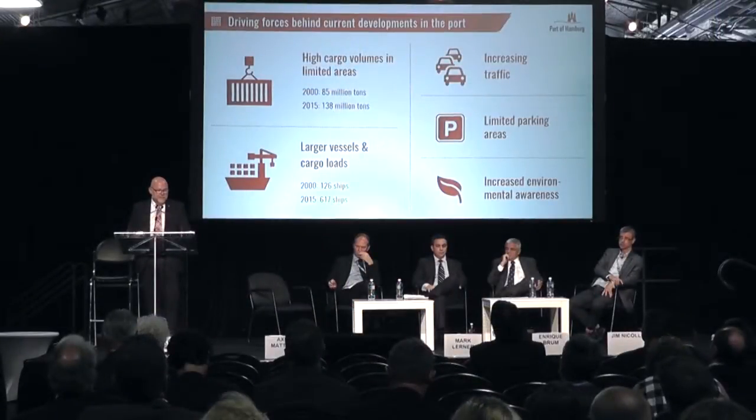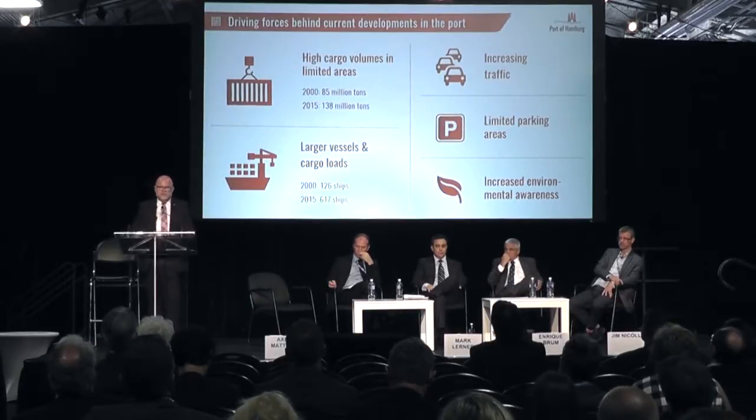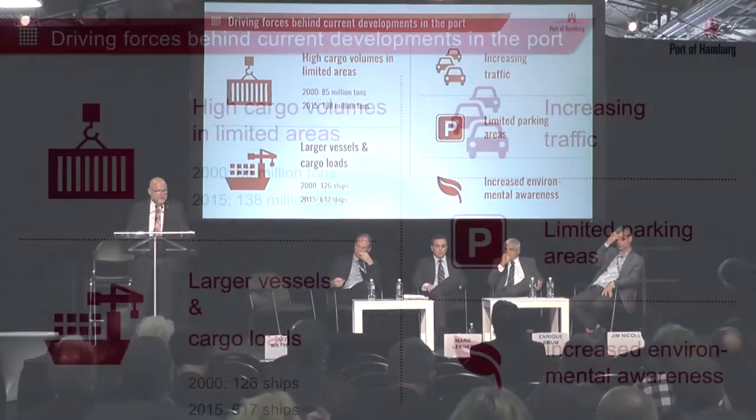Smart port, of course, everybody is talking about smart ports and implementing digital solutions. We have done it already since 2008, so we are on our way and we have already reached a couple of things, and I would like to give you some examples. The idea in Hamburg is, and that's of course different in each and every port, that each port has its own idea and its own story about what is happening and what the forecast is for the future.